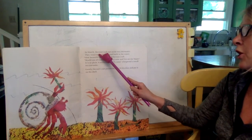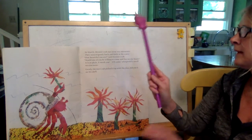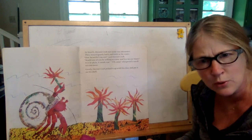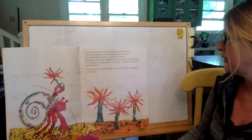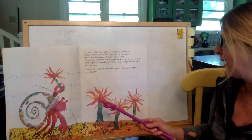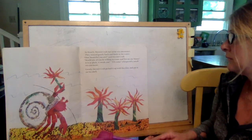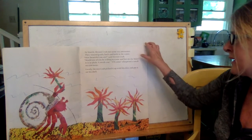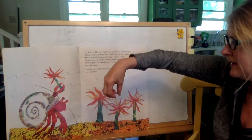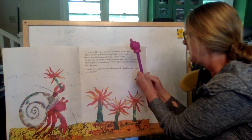In March, Hermit Crab met some sea anemones. They swayed gently back and forth in the water. How beautiful you are, said Hermit Crab. Would one of you be willing to come and live on my house? It is so plain. It needs you. I'll come, whispered a small sea anemone. Gently, Hermit Crab picked it up with his claw and he put it on his shell.